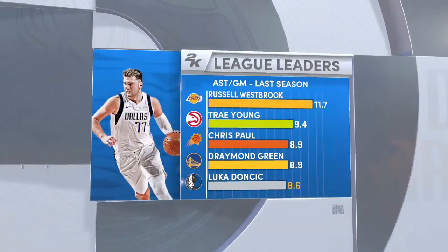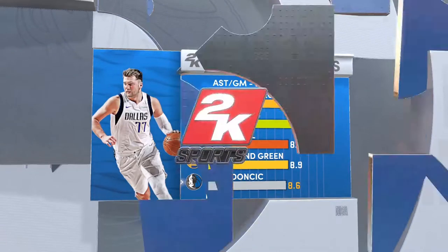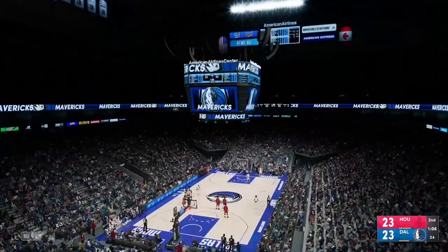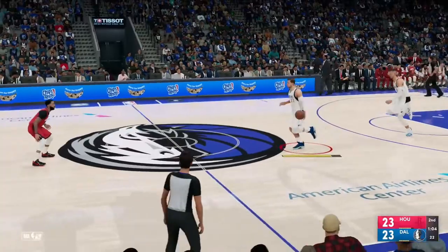And with this break, a chance to see the best passers in the league from last season. Fifth on the list, Luka Doncic. Not a lot of guys have better vision on the floor than him. He was able to see passing lanes and ready shooters no one else could.